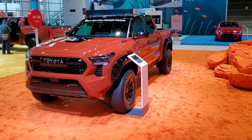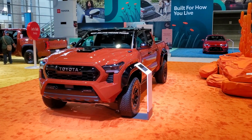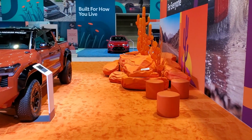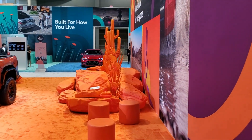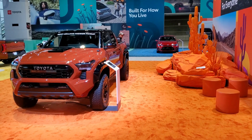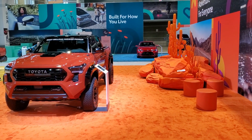I play a game called BeamNG on my PC, and if the textures aren't loaded correctly, you just get a sea of orange that says no texture, no texture. And standing next to these cactus and desert plants and rocks in bright orange reminds me of that. I'll put up a screenshot here of what I'm talking about, but it's pretty funny to see a real life no texture world here next to the Toyota Tacoma.